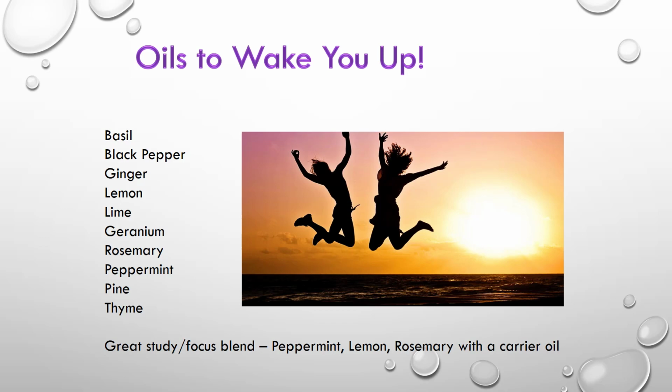So one thing to do with this, that's very important, especially peppermint in particular, there was a study linked with this, that you need to use peppermint when studying and then also when taking the test. It's helpful in that way. So these are great ones.